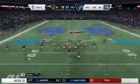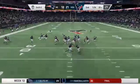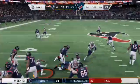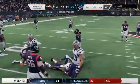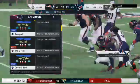Eight yards the gain on that last run. Here's 2nd and a couple. Watson going to give this one to Miller, and he'll be brought down right around the 37. A gain of 5, good enough for the first down.